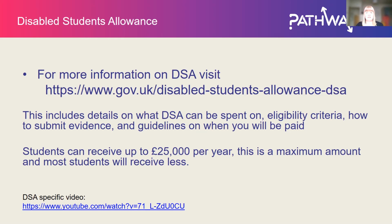DSAs are provided by Student Finance England. And while students can receive up to £25,000 per year, this is a maximum amount and most students will receive a lot less. If students have more questions about the DSA, then you can signpost them to the government's websites on the Disabled Students Allowance, which includes details on what DSA can be spent on, eligibility criteria, how to submit evidence, and guidelines on when they will be paid.